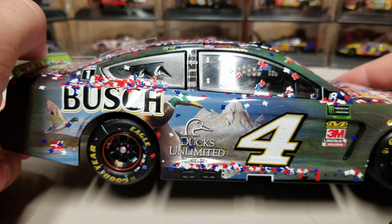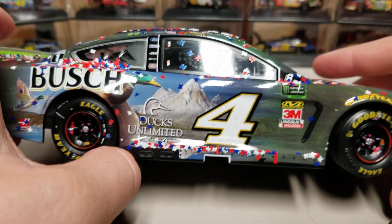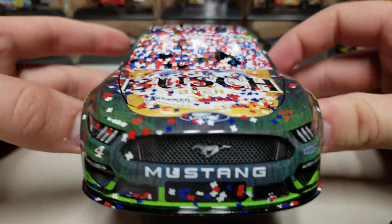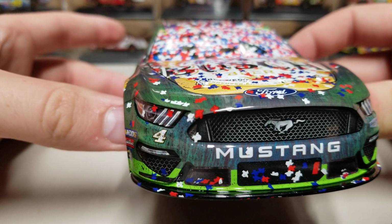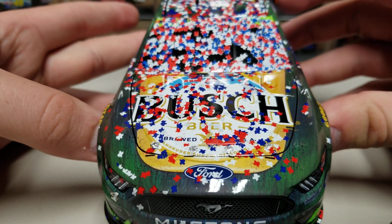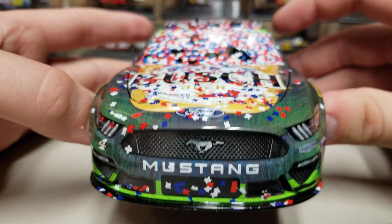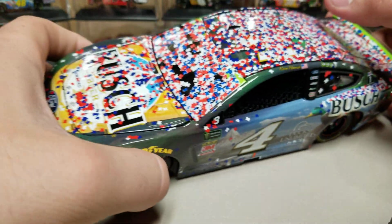More of the ducks there. You can see number 4, a little bit of race detail there, but not much. It stayed pretty darn clean. As you get to the nose of the car, you can see there's a little piece of tape, but then a bunch of confetti on the nose as well. Not a ton of rubber details. You can see a little bit on the nose, but it's pretty clean. You got Ford, and then you got Busch beer there. So kept it pretty clean. For this Mustang front end here, there's not a ton to it. Roof flaps do open, by the way, if I didn't mention that.